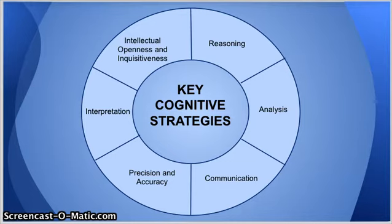Reasoning is when the learner is able to talk about their position on a topic with a well-reasoned discussion. The student is able to take opposing points and either defend their position with evidence or accept the opposing point due to the evidence given during the discussion. Another key cognitive strategy is interpretation. This is when the learner is able to make sense of information, even if there are conflicting points.